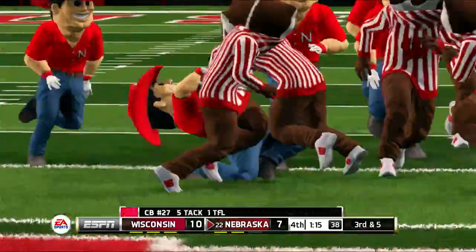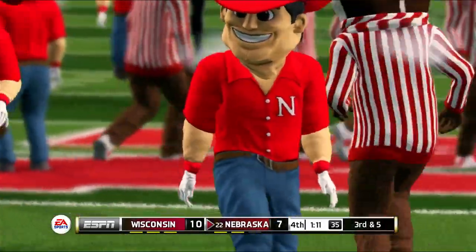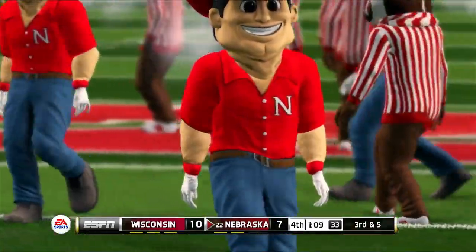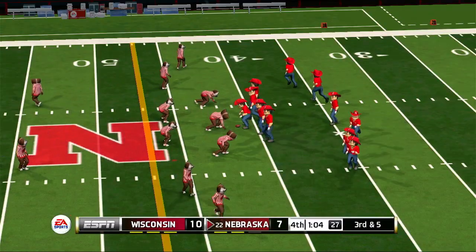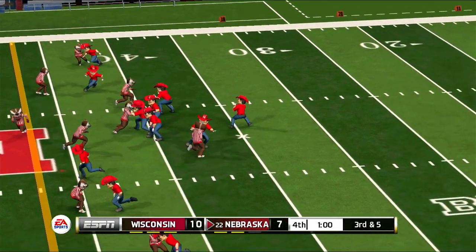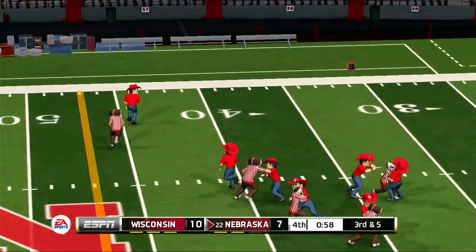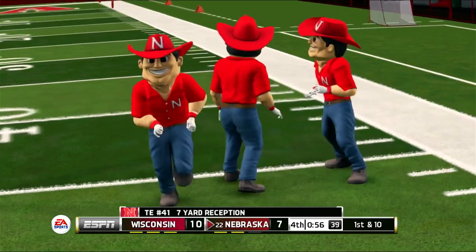That'll make it 35. Third and five coming up. Ball on the 41. The sub package in there defensively in this five wide receiver set. And a quick throw. He goes out of bounds, right around the 48-yard line.